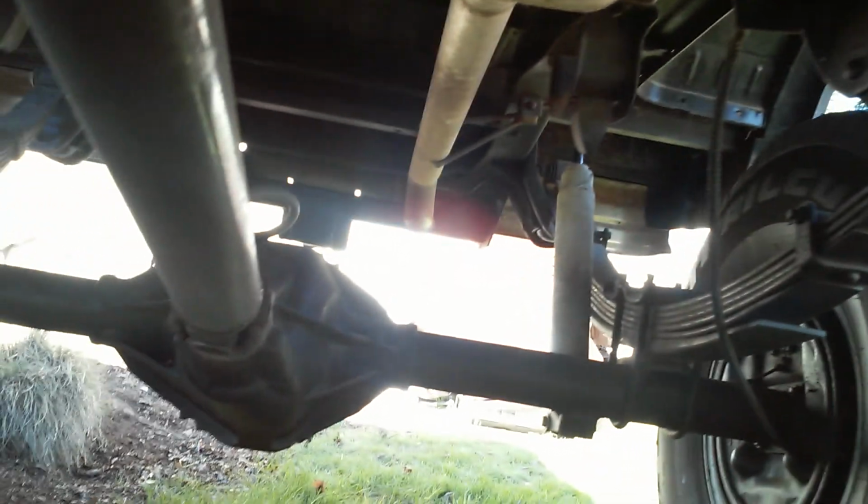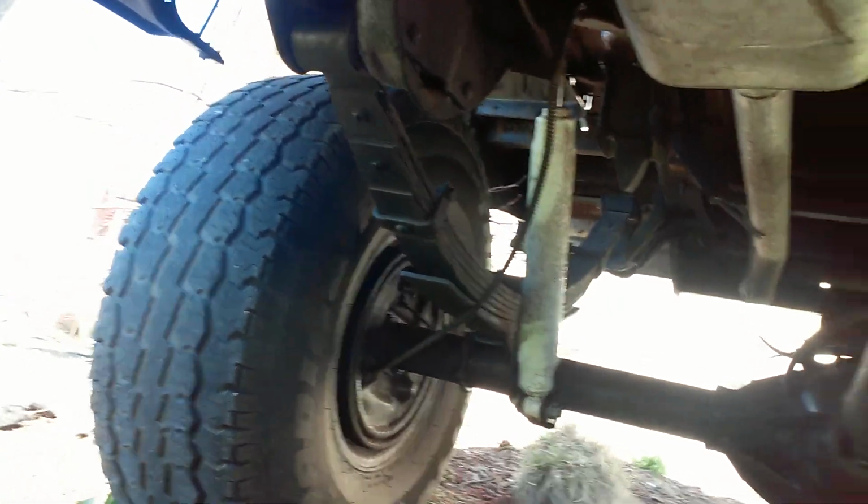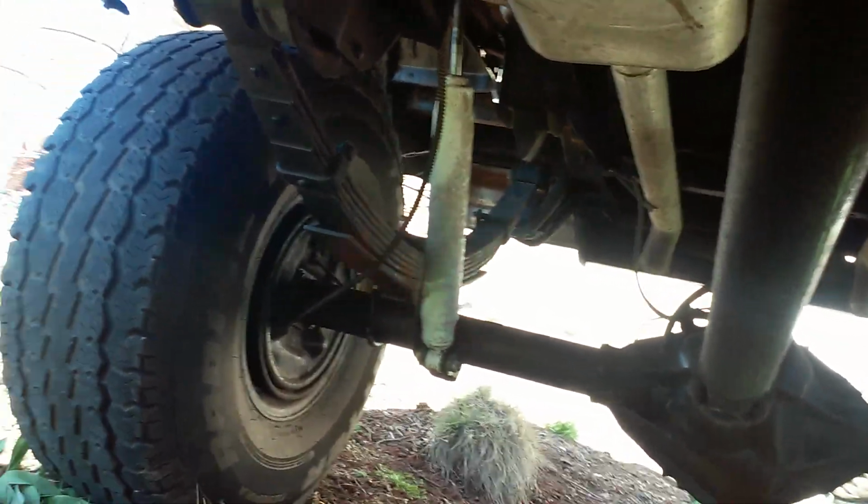But yeah, there are wiring issues. I think the brake switch is stuck on because, when I hook the battery up, the rear lights are on, the brake lights. But overall, this looks pretty good. So I'll be right back.